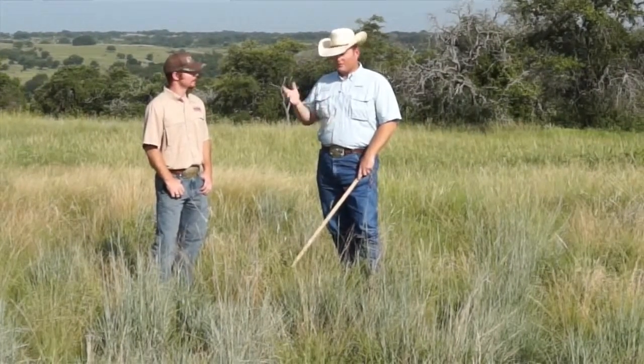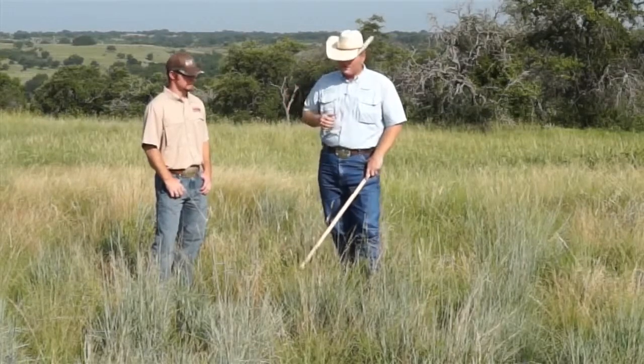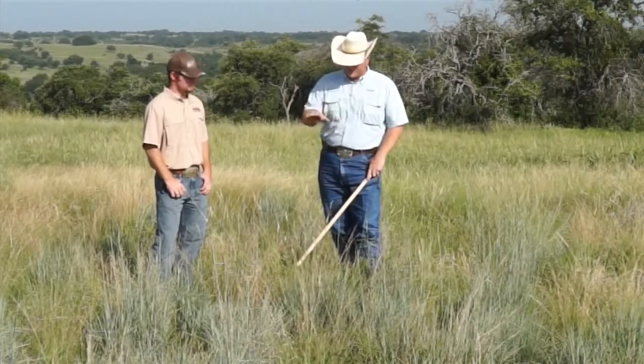So this works on Bermuda grass. It works on native rangeland like this. It's just a measurement of production.